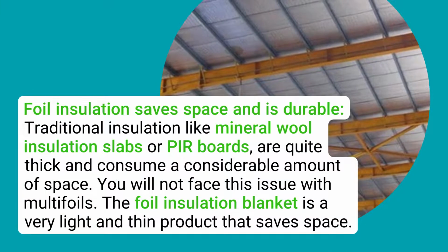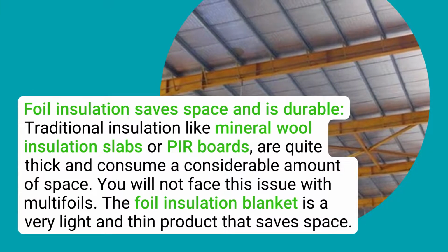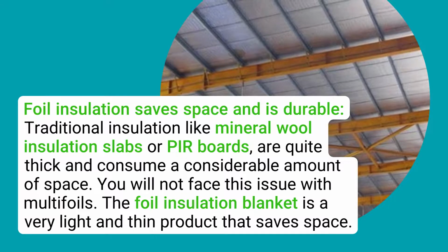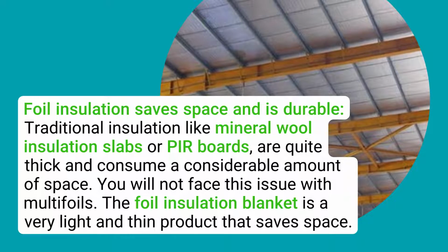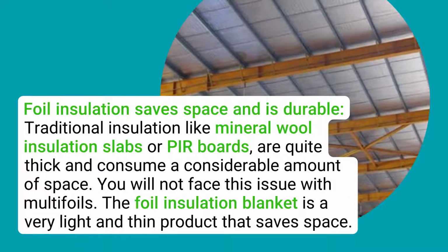Foil insulation saves space and is durable. Traditional insulation like mineral wool insulation slabs or PIR boards are quite thick and consume a considerable amount of space. You will not face this issue with multifoils.